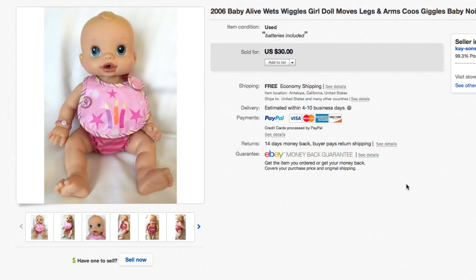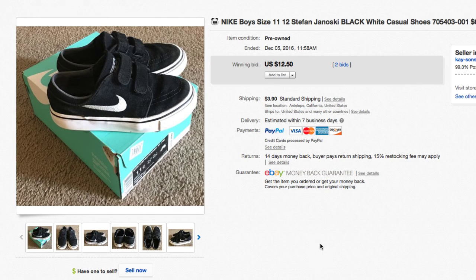And this is the 2006 Baby Alive Wets and Wiggles Baby Girl. I got her for $3 at a thrift store and took a best offer of $30 with free shipping, they asked. So I said, okay, why not? These were my son's.